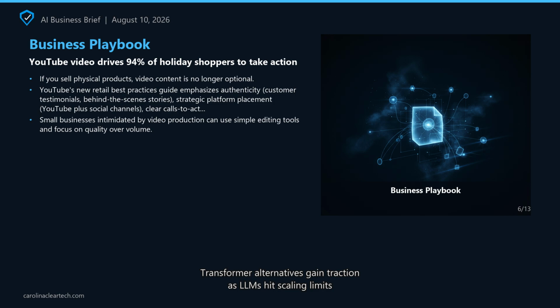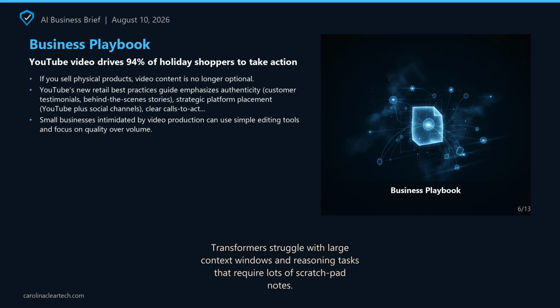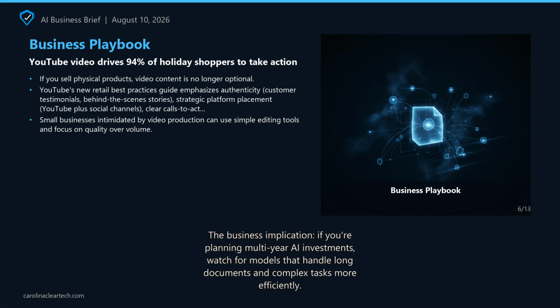Source: Transformer alternatives gain traction as LLMs hit scaling limits. Startups like Subquadratic are building next-generation language models that replace dense attention with sparse attention, cutting computation costs radically. Transformers struggle with large context windows and reasoning tasks that require lots of scratchpad notes. The business implication: if you're planning multi-year AI investments, watch for models that handle long documents and complex tasks more efficiently. The current generation works, but the cost curve may shift as alternatives mature.